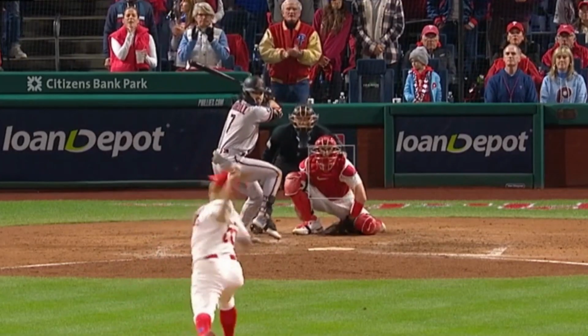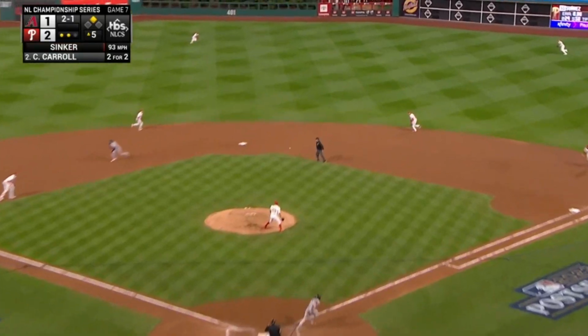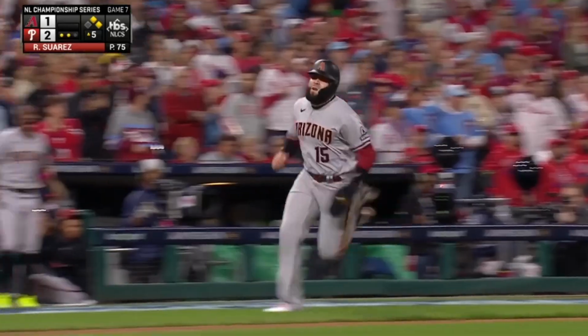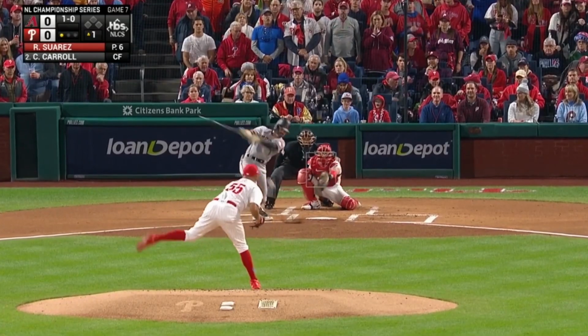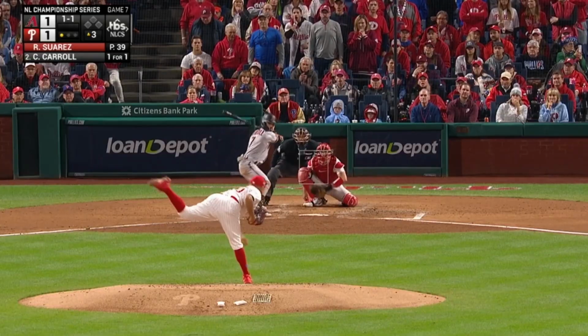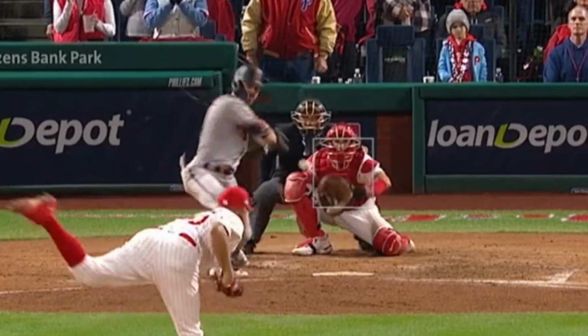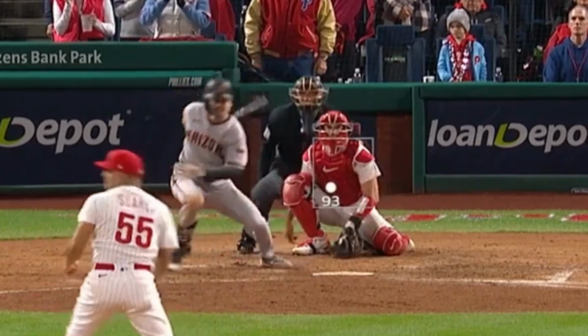The 2-1 pitch is another sinker from Suarez. It leaks out over the plate and Carroll's not missing this one. He scorches one right back up the middle to tie Game 7 at 2 apiece and knock Ranger Suarez out of the game. All 3 of Carroll's hits have been hit either to center or left center. He's not trying to do too much on pitches in the lower part of the zone, other than put the ball in play and let the rest take care of itself.